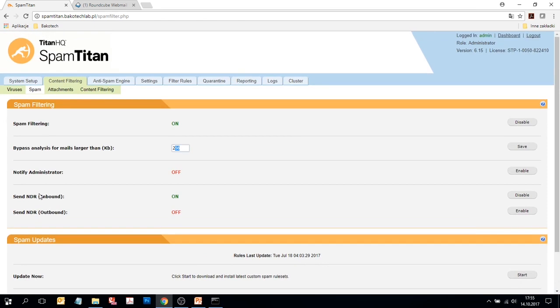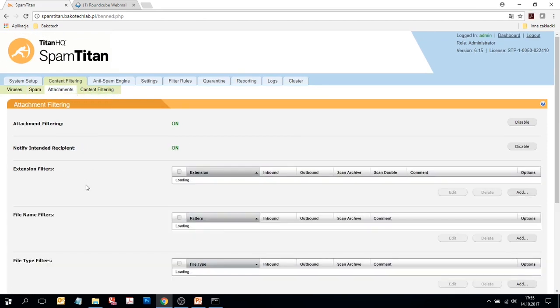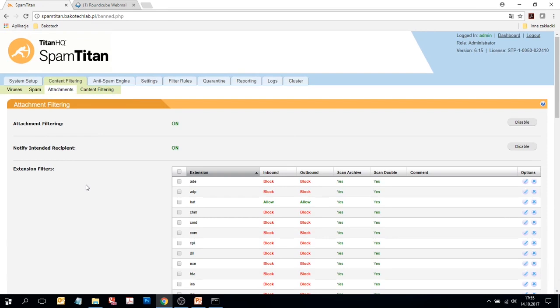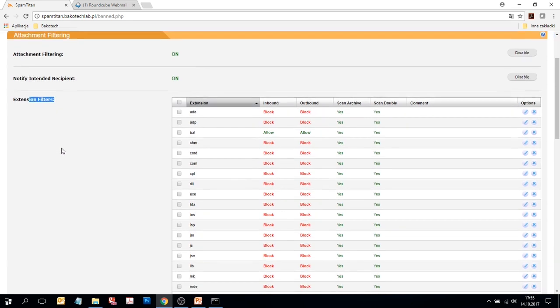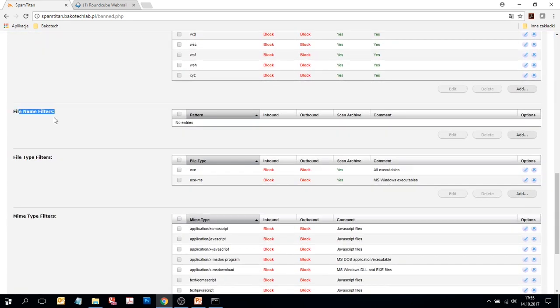Moreover, SpamTitan can reject emails which contain certain types of files based on their extensions or their MIME types. If any mail part matches, the whole mail is rejected. You are provided with several different methods of identifying file attachments. Extension, file name filters based on information from the message MIME header, file type filters detected by SpamTitan's scan algorithms, MIME type filter.